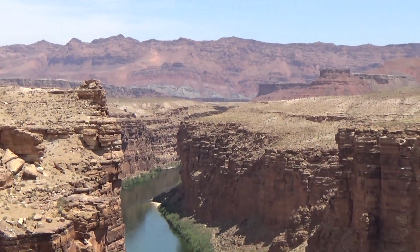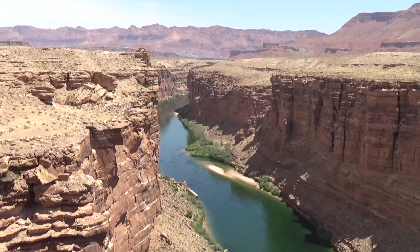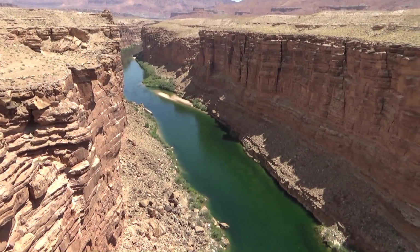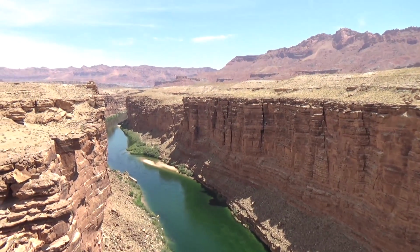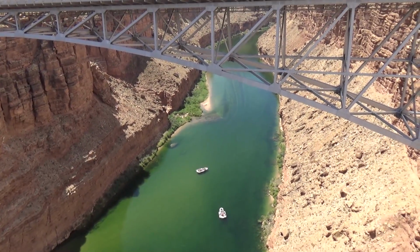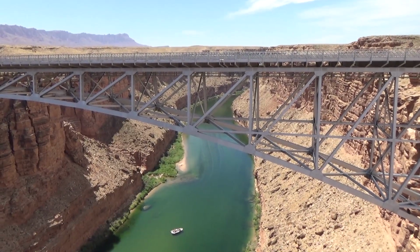And so here it is. There's your start of the Grand Canyon and the Colorado River running through it. And out that way towards the larger Grand Canyon.